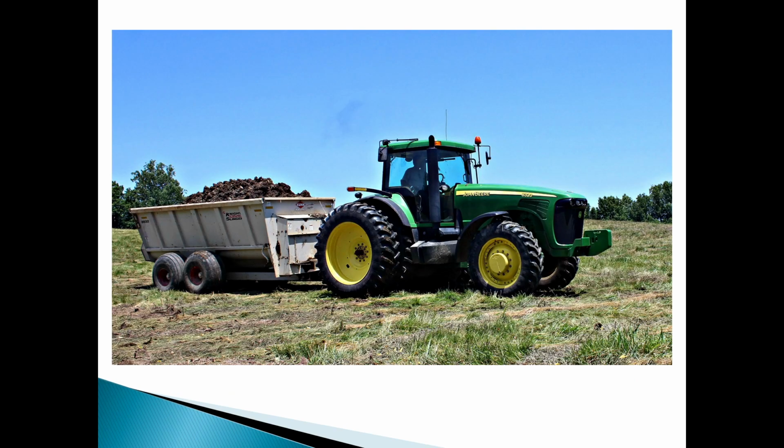And then for the Class B program, if we are applying on a farm that is not HEL or no-till or hay or pasture, then at the end of the day, we have to incorporate. So just keep that in mind from the regulations. So we're spreading.